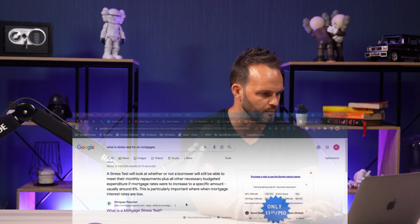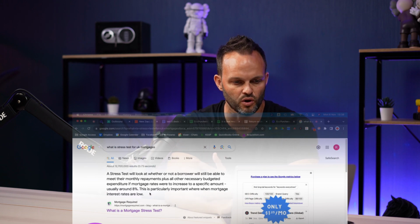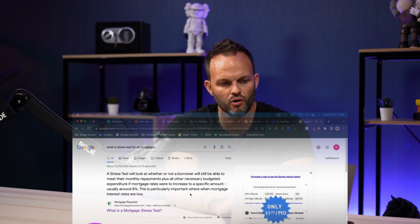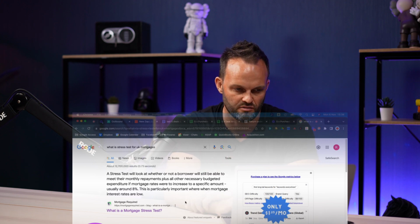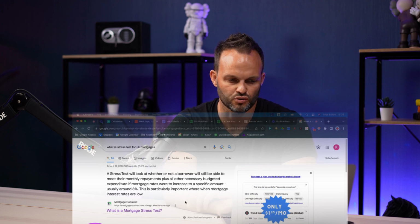If we just type into Google what is a stress test for UK mortgages, it's going to give us the exact explanation. So a stress test will look at whether or not a borrower will still be able to meet their monthly mortgage repayments plus all other necessary budgeted expenditure if mortgage rates were to increase to a specified amount, usually around 8%. This is particularly important when mortgage interest rates are low.